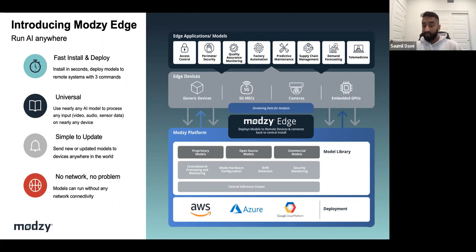Pretty easy to update. Because we are managing our models in that centralized platform, if you want to deploy a new version of a model or a new model altogether, all you've got to do is containerize it, deploy it to Modzy, and then you can make it available in your Edge device group. You restart Modzy Edge on your actual device, and it'll go ahead and pull that model and get it spun up and ready for inference. It's really that simple. And finally, as long as you've got the model deployed to the Edge device, it can run offline, no problem. Next slide, please.